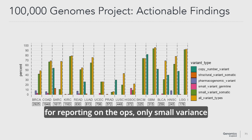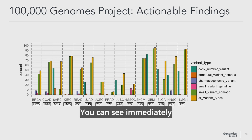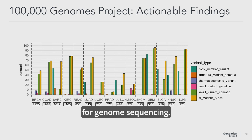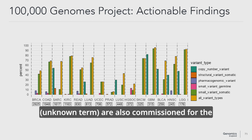And you can see immediately the justification, for example, for why sarcoma, the third clinical indication here from the left, was included in the first wave of genomic medicine services for whole genome sequencing. You can see that more than 50% of sarcoma patients have actionable copy number changes or structural variants. And as Nirupa mentioned, gliomas are now also commissioned for whole genome sequencing, so this is GBM and LGG. You also can see that 80% of glioblastoma patients have actionable copy number aberrations, and whole genome sequencing is very suitable for accurately spotting this type of variant.